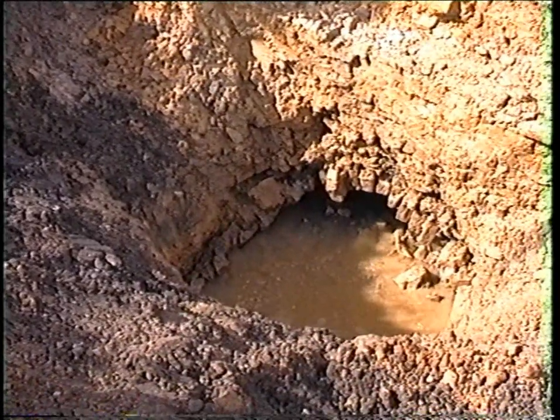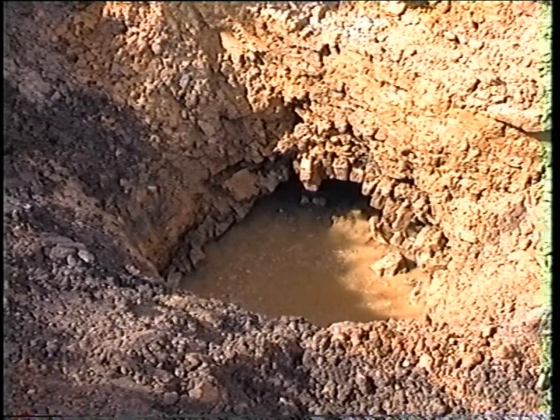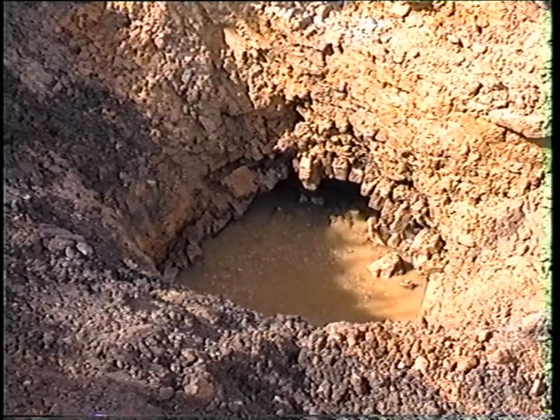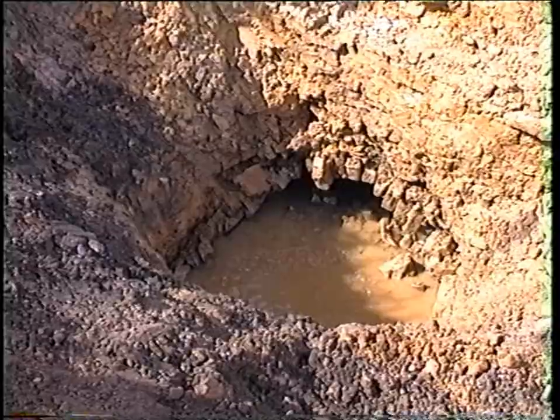Roof looks a little... caving's one thing. A few bits of block. What I recommend there is you use a tall caver in there first to hit the roof.